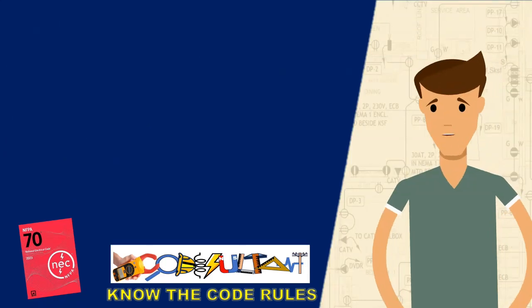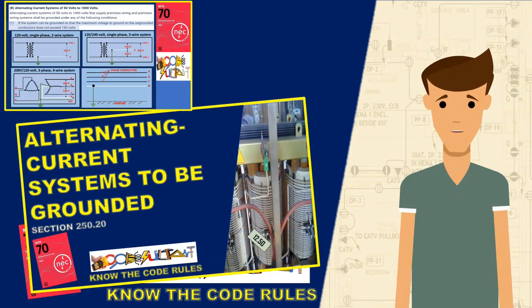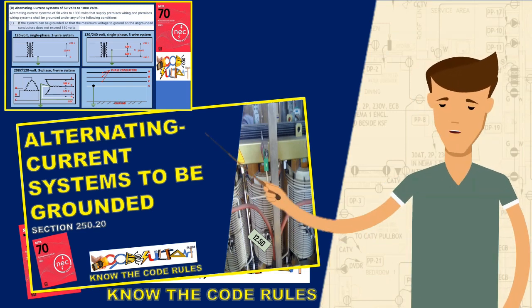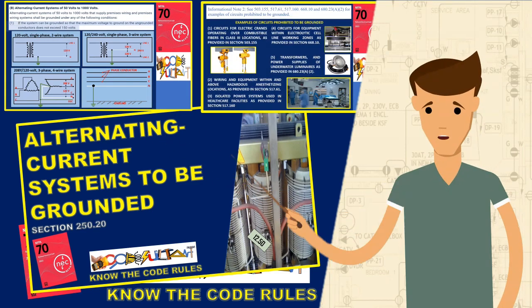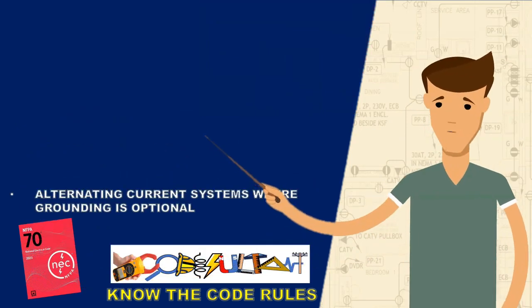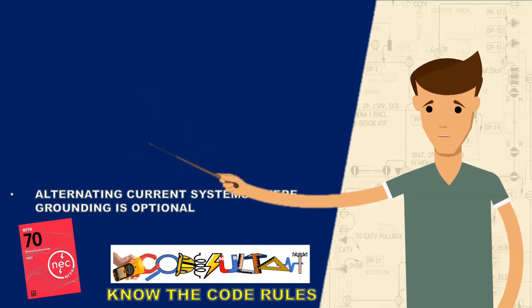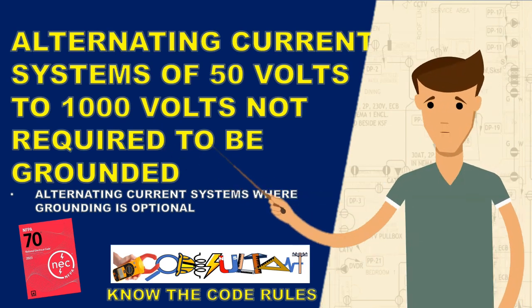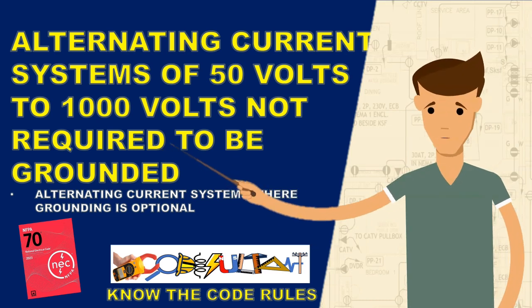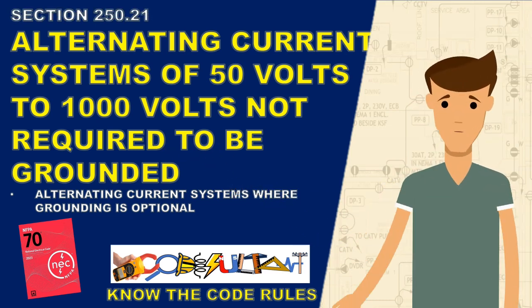In our previous video, we discussed the grounding requirements for alternating current systems, distinguishing between those that must be grounded and those that cannot be grounded according to section 250.20. In this video, we will further explore alternating current systems and circuits where grounding is optional, focusing specifically on alternating current systems of 50 volts to 1000 volts not required to be grounded, as outlined in section 250.21.